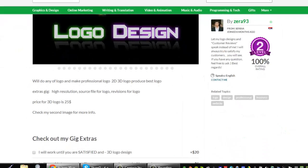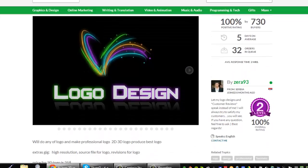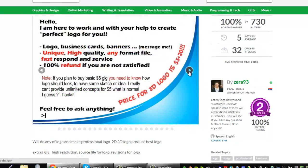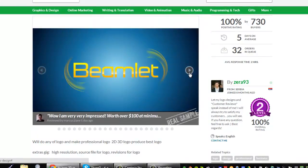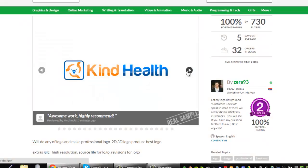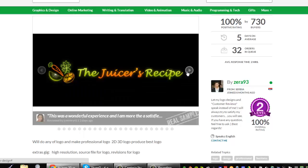So this person will create a logo design for $5, and we can look in this section here and see some of the work he's done in the past. Okay, here we go. There's a bunch of different small logos. Here's a large one. This is an actual one that a client did, and this is the feedback he got on it. So this person was very impressed with this logo. And another one, it looks nice to me. It's interesting looking. So these are the logos that this person has done.